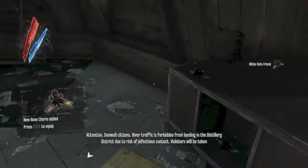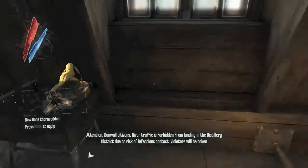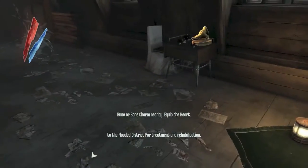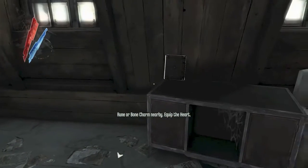And because I have the Void Walker's Arsenal pack, I believe all these statues give you more slots to equip bone charms. Because I think even if you have all the upgrades, you can only equip 6 at a time by the end of the game.